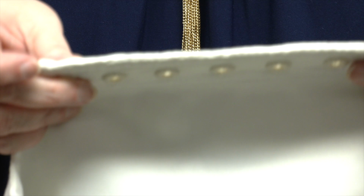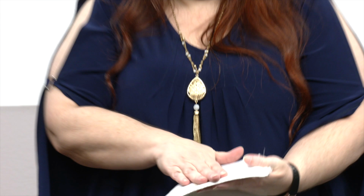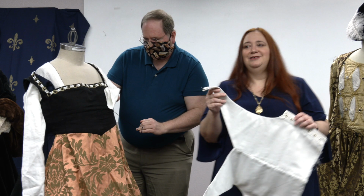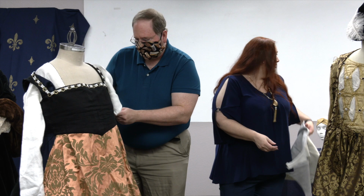If I did the bag method, then the only way to get this to lay flat like this would be to do a top stitch, which defeats the whole purpose, and then it shows the stitching on the outside. So what started out as a sewing machine project, we actually had to do a whole bunch of hand stitching. And it just makes it lay better.